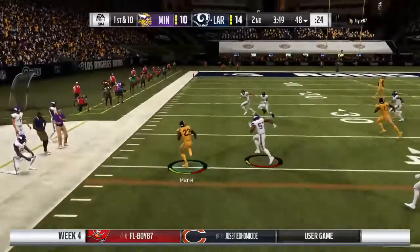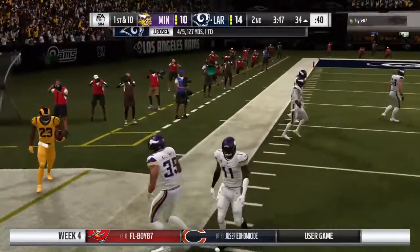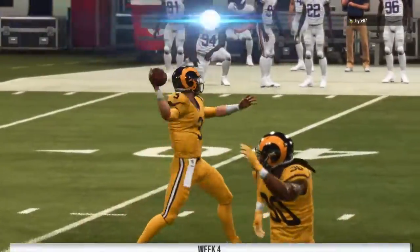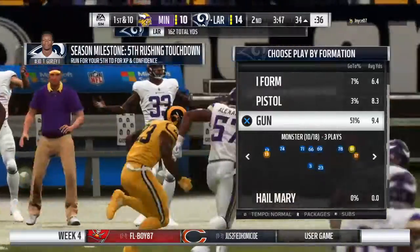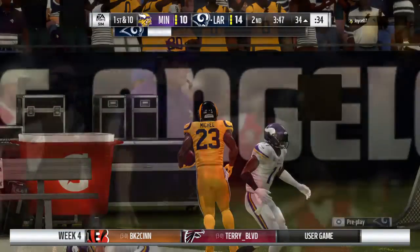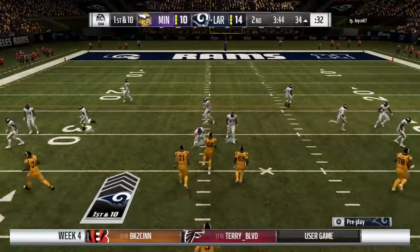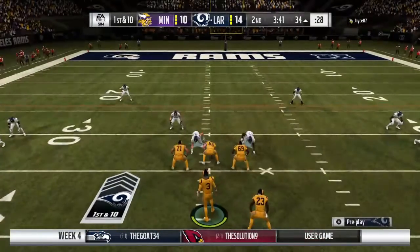And he'll get that to Michel, complete. And shedding the tackle, and now some room. And he is out of bounds inside the 35. Another big hitter there. This one good for 18. From Viking territory now, they'll come up 1st and 10 at the 34.